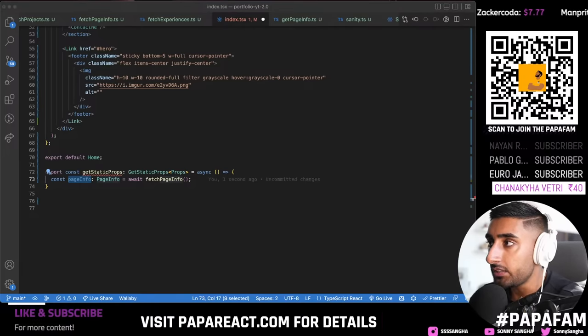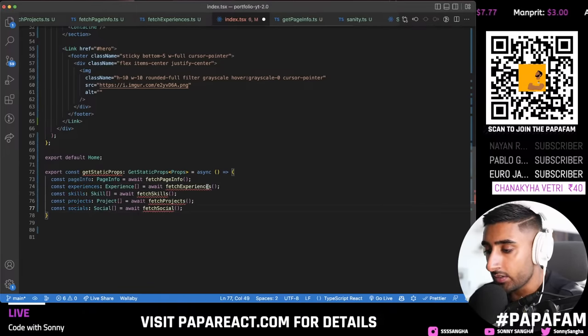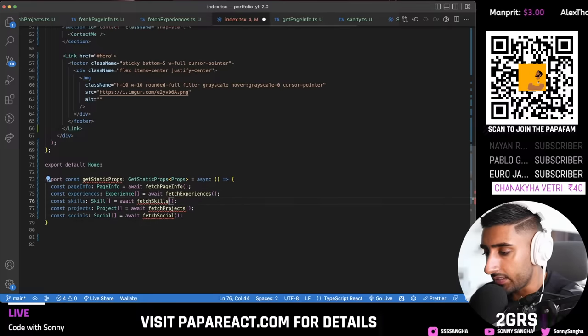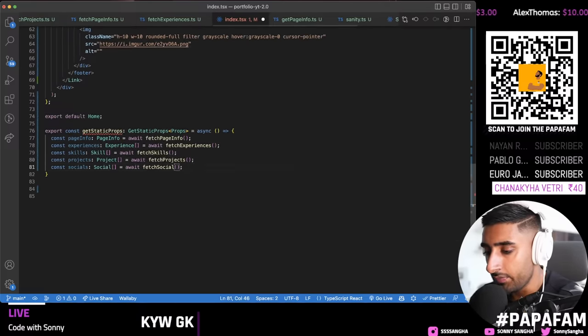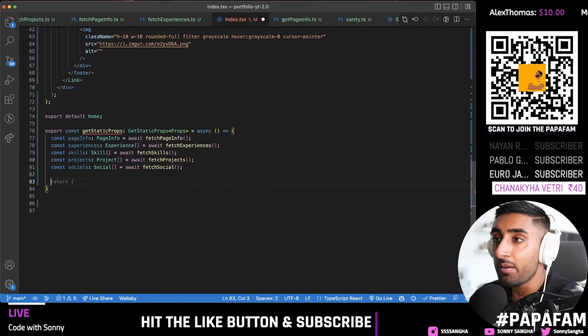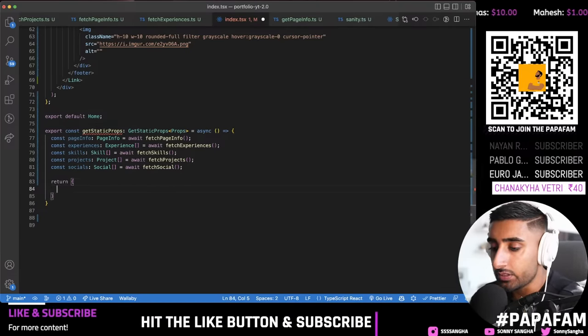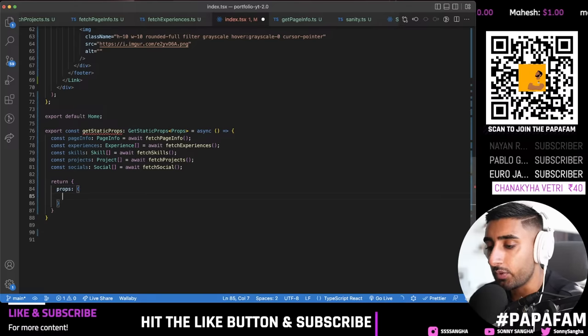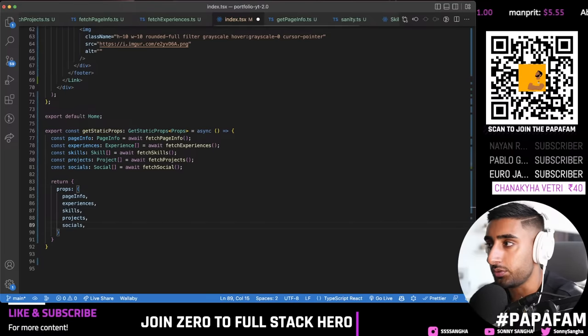Right now, what I'm actually going to do is do that a few more times with those helper functions that I made earlier. So I'm going to go ahead and import these as needed. So I'm going to use my little shortcut there. There we go. Now I've got all the data being prepared on the server beforehand. All I need to do is return it to the web page in the form of props. Okay, so I can say pageInfo, experiences, skills, projects, and socials.